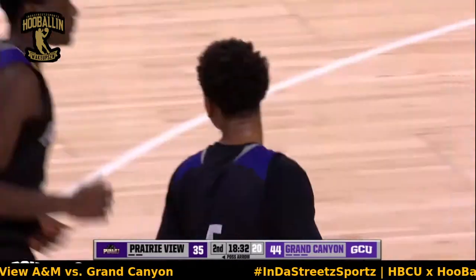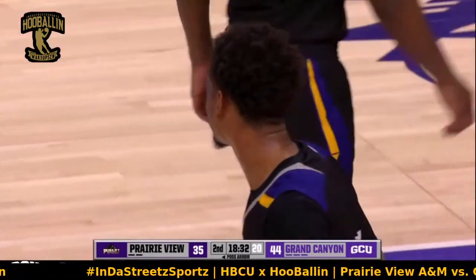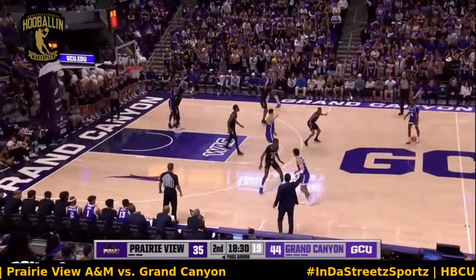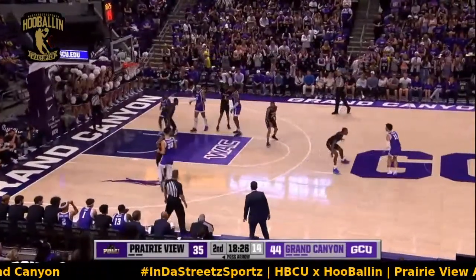Woods, back-to-back buckets there. And the Lopes will inbound. Far side. Absolute killer for the Panthers. They had a chance to get the ball and go down and score. Instead, Lopes get 2 free throws, which Woods cans. Now they have a chance for 2 or 3 more points on this possession.